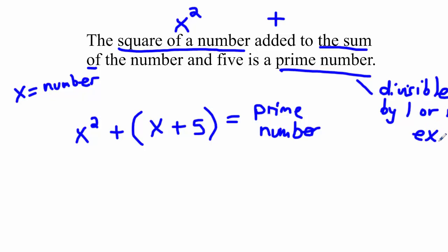For example, 7 is prime, because I can only divide it by 1 or 7. There are no other factors that go into 7. And I know 6 is not prime because it's divisible by 1, 2, 3, and 6. So I'm looking for a number that is prime. I want to prove this false. That was the goal; they said prove it false.